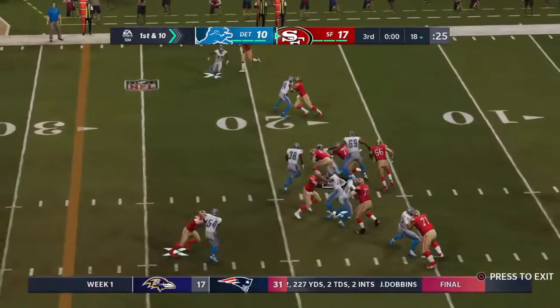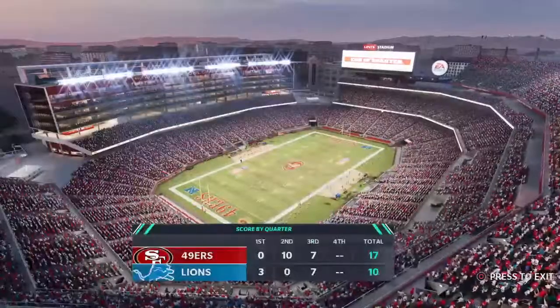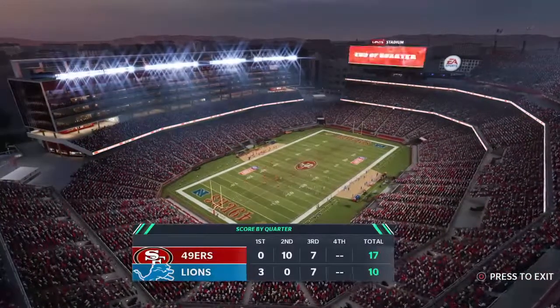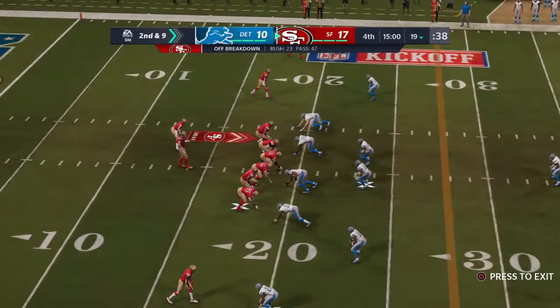Now an inside draw. This is their fullback. And he'll go down, and that will do it for the 3rd quarter of action. Back now here in Santa Clara. It's 49er football here. They've got the lead as well as we get set to start the 4th and final quarter. Still 9 remaining on 2nd down.